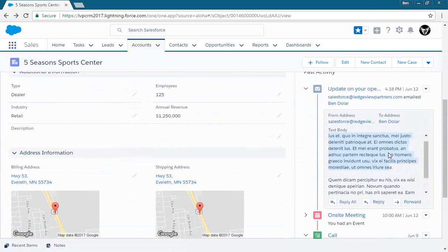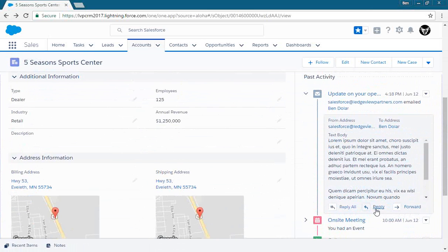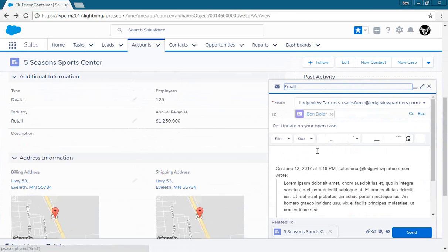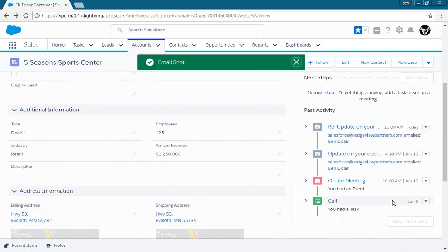And when it comes to the email, if I see that something I need to reply to or something I need to handle right away, I can scroll a little and immediately reply to this email or forward it. So I can reply to it and put in a few notes right from here, like, thanks for the info, and send it right from here without having to navigate anywhere else. And this will just update my timeline, and I'm still on the same record. I haven't had to go anywhere else.